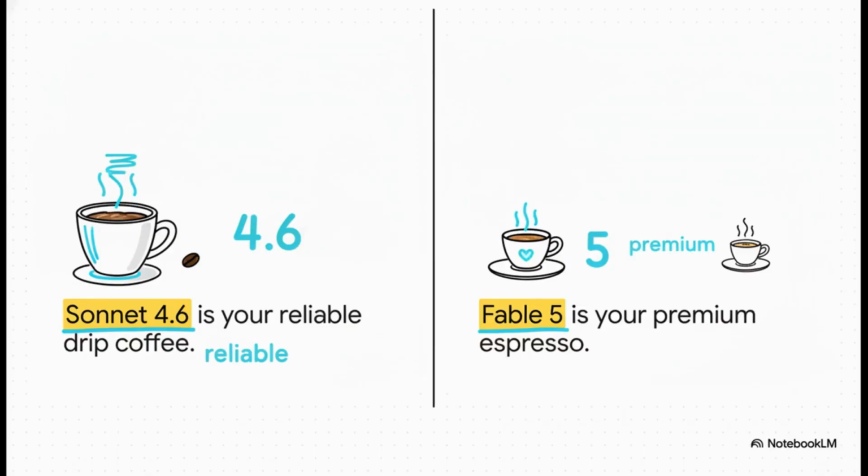You can look at this choice like grabbing a standard drip coffee versus a premium espresso. Sonnet is your quick, reliable drip coffee. It gets the job done at a lower cost. Fable is the premium espresso. It costs more upfront, but the output hits the mark.